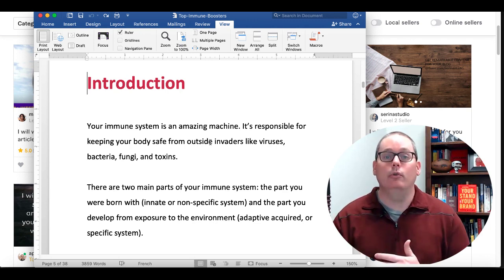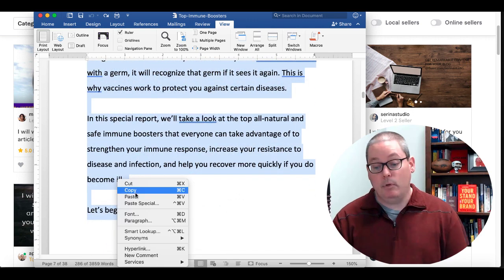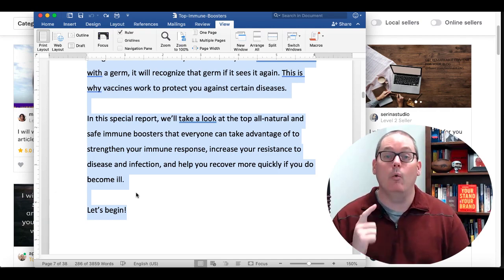And again, get back to taking the content that you have, either you create on your own or you use through a service like Fiverr, and then simply take that content and copy it, just like I'm doing here. Go ahead, copy that in the buffer, and then let's jump over to Vidnami and create a video that we can sell on WarriorPlus.